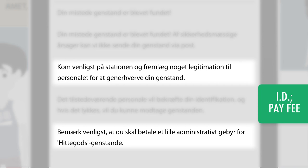The email says that you need to present proof of identification and to pay a small fee. Legitimation, betale et lille gebyr.